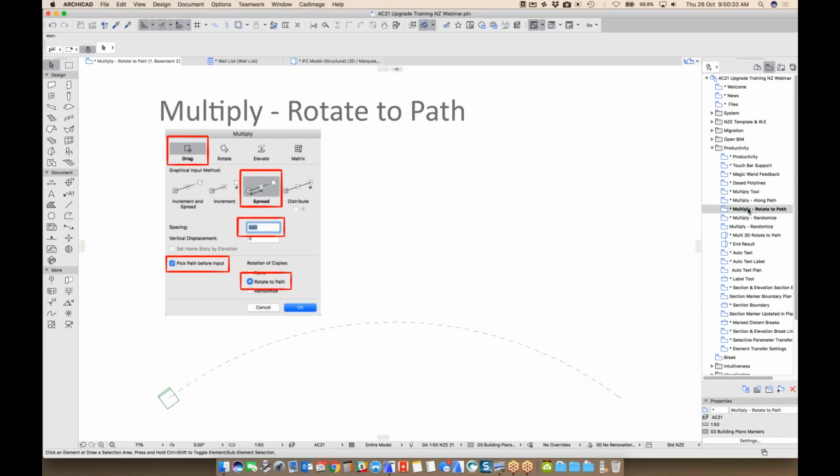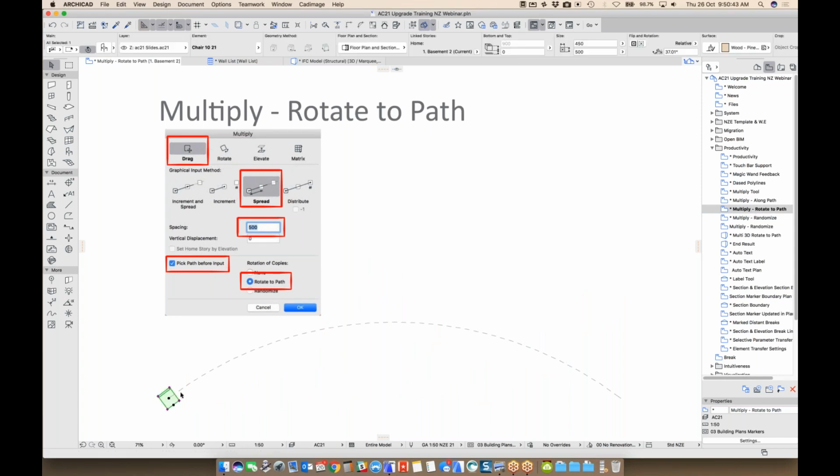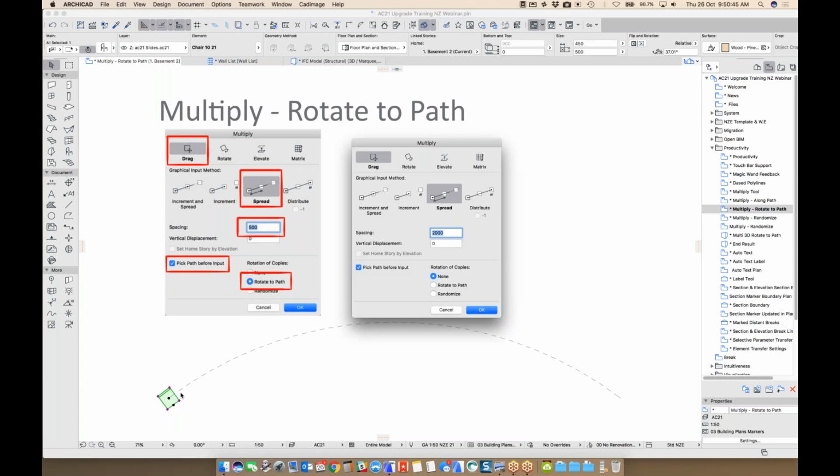Go to the view, rotate to path. Again, I have a chair. So if we select this chair, open the multiply tool, either with the quick key, Control U or Command U. Set the action to drag. The graphical input is a spread, spacing 500.